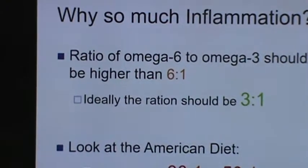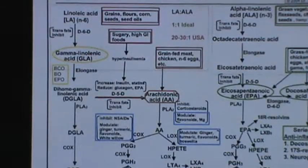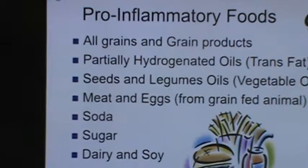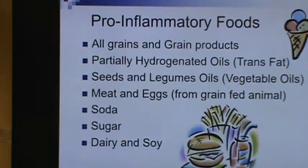Things that have higher omega-6s are more inflammatory. We talked about grains and grain products, but you're better off with whole grains, which are going to have a better ratio of omega-6 to 3. Trans fat oils we talked about. Vegetable oils are going to be high in omega-6s. So if you're going to go with oils, you're much better off again with olive oil.